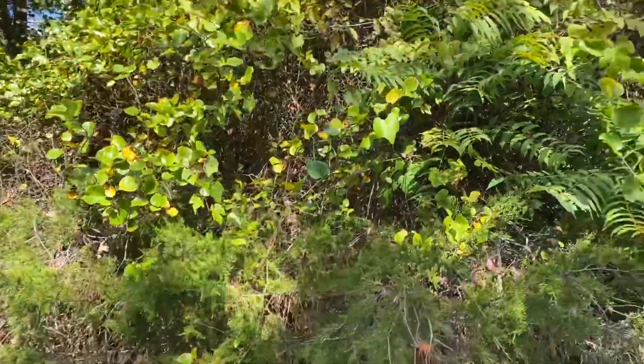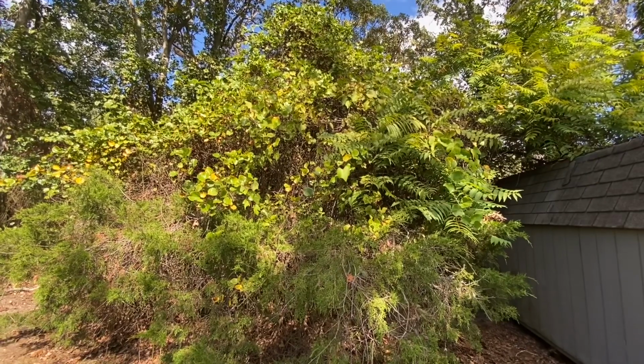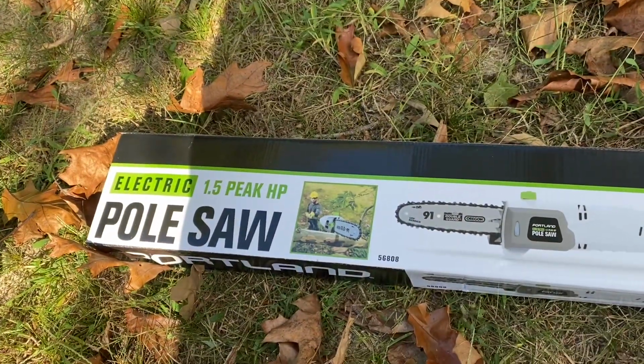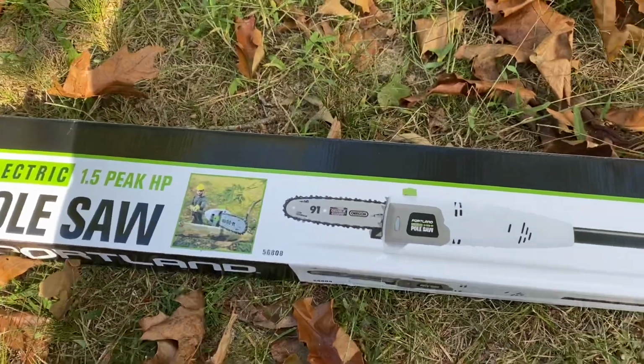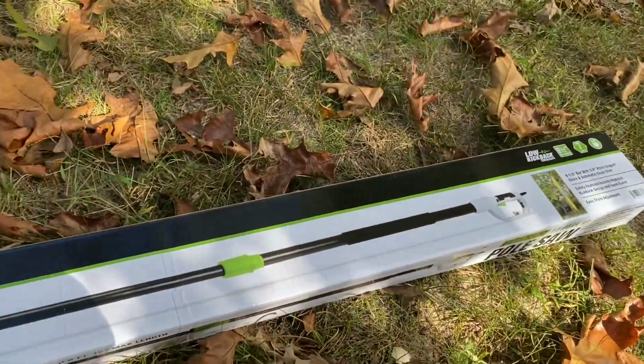And I really want to take this tree down. You can't even see the tree. So now I'm coming out with the big guns. I have an electric pole saw that I just bought from Harbor Freight. Never used this type before.